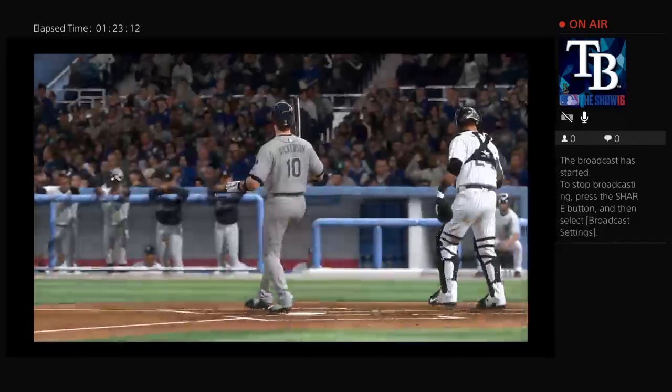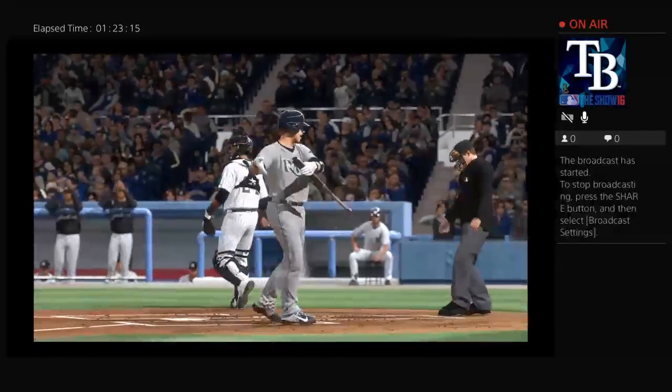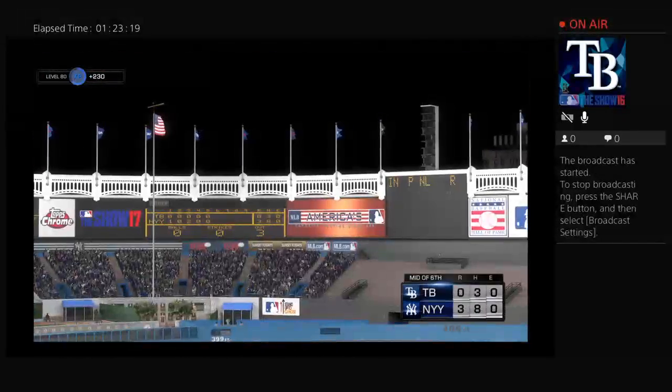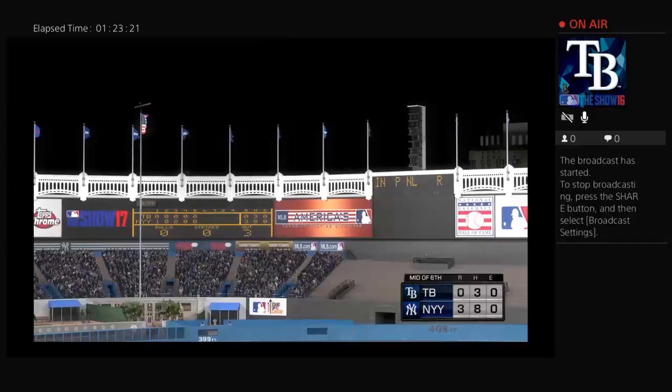And yet another strikeout here. His 11th of the ball game, and this one ends the inning. 3 up, 3 down, 3 strikeouts. Not too shabby. More baseball on MLB.